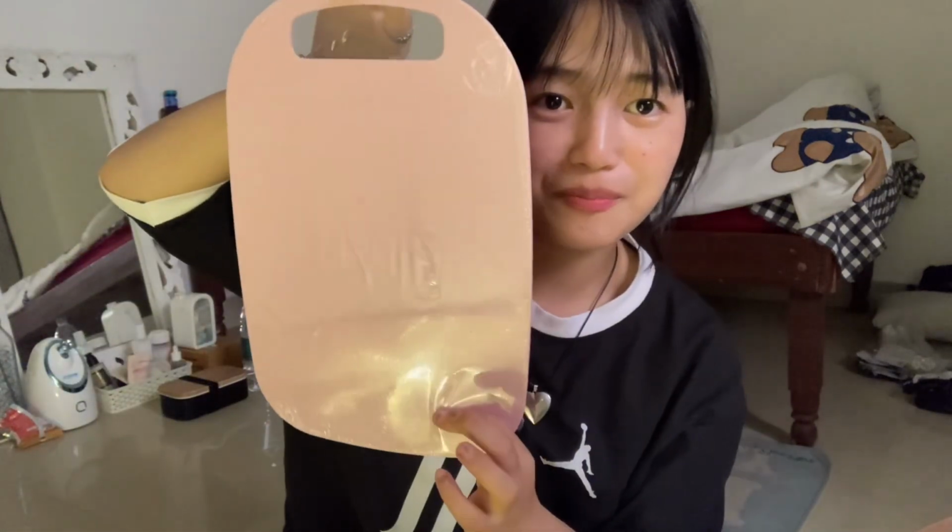Few stuffs from Mr. DIY, Miniso, and I also went to a cafe with my friends today. You saw the vlog part, and first I will show you the stuff from Mr. DIY that I got. The first stuff that I got from Mr. DIY is this pink chopping board. Yeah, this is really cute. And yeah, I got this.